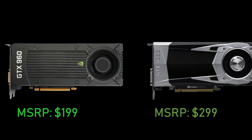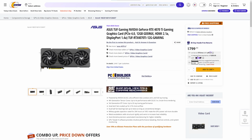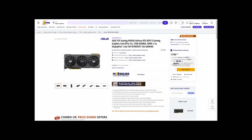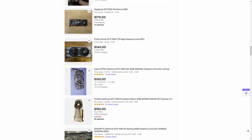These days, GPUs seem to just be getting more and more expensive, with prices of even more mid-range cards like the 4070 Ti being basically $1,000. Gamers that want a good bang for their buck have run out of options for new GPUs. However, what about used GPUs?